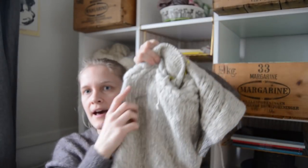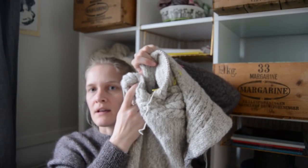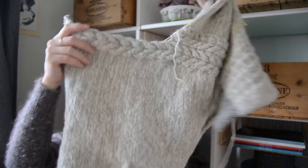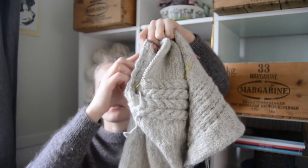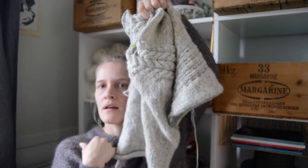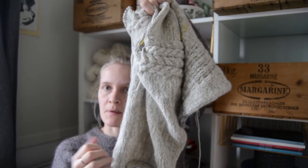So every time I have a repeat of the cable, I am doing a short row. So it's not like a ton of short rows. I think there's supposed to be maybe 12 or 14 cables for the neck. So it's going to be 12 or 14 short rows on the front and the same on the back. So it's going to be a little flowy. And then I'm not going to do the ribbing for the hem.